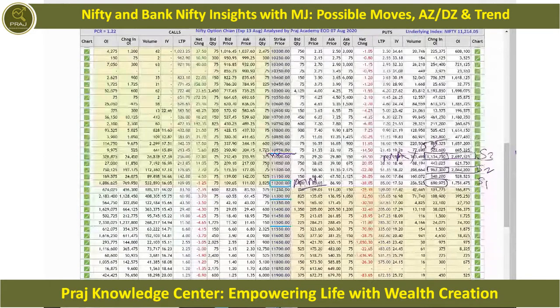However, 11,100 also seems to be a very strong support level, as almost 9.6 lakh contracts have been created there, right? And you can also see that at almost every level there are more than 1 million contracts here. So bulls have started, I think, taking action, and they are creating a good defense system for themselves. The volatility seems to be part of trading on Monday as well.